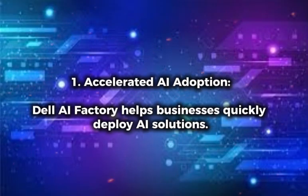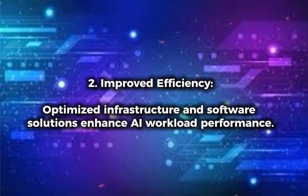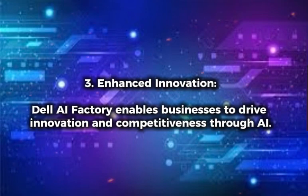Benefits. 1. Accelerated AI adoption. Dell AI Factory helps businesses quickly deploy AI solutions. 2. Improved efficiency. Optimized infrastructure and software solutions enhance AI workload performance. 3. Enhanced innovation. Dell AI Factory enables businesses to drive innovation and competitiveness through AI.